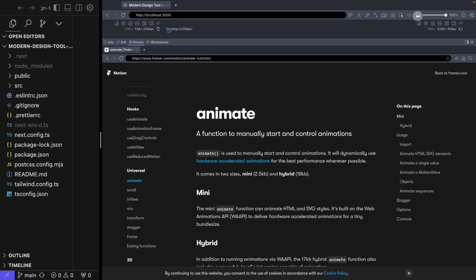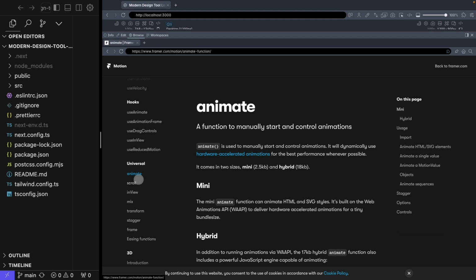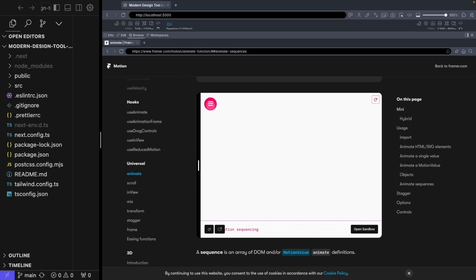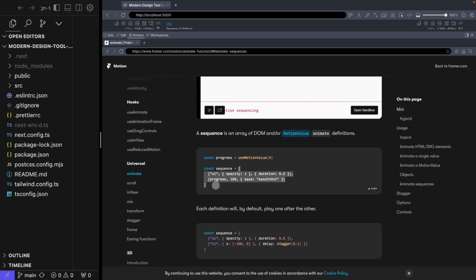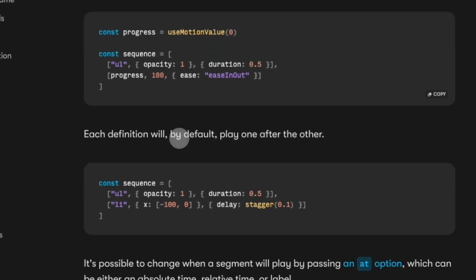So let me talk about what that is real quick, and then we'll see how we can use this to do these sequence animations. So you can see I've gone to this animate function. As you can see down here, we have this animate sequences that allows us to accept complex animation sequences. And here's a little example of what you can do. If I click this button, you can see that there's a sequence that happens where it turns from a hamburger to an X, and then it has the sidebar come out, and then it animates in all of these navbar items, and it does the same thing on the way out. So essentially, if we pass it an array, we can have these sequences happening where it's going from one state to another state to another state, depending on how many different states we want this to work with.